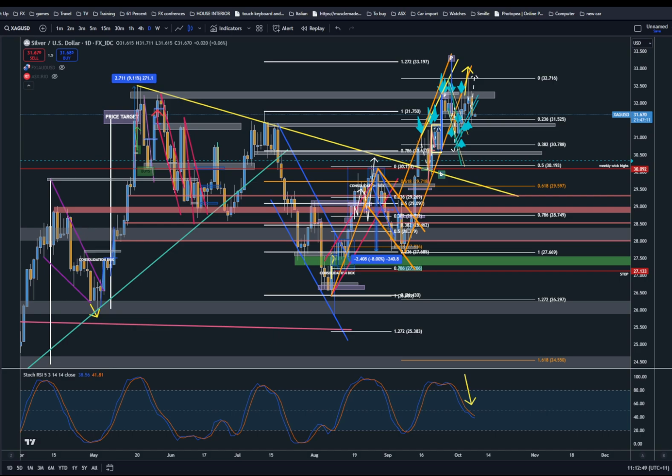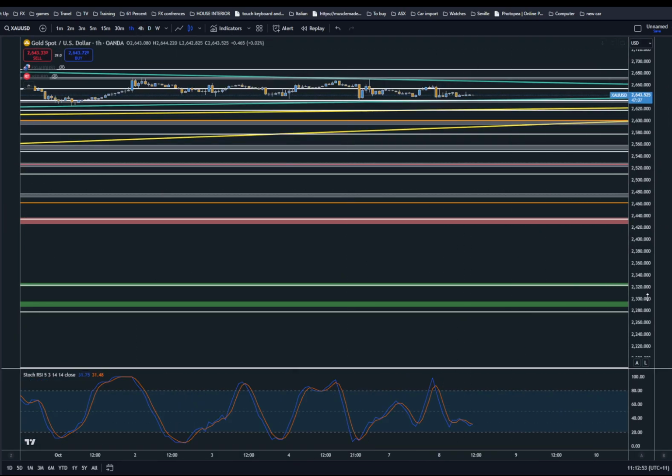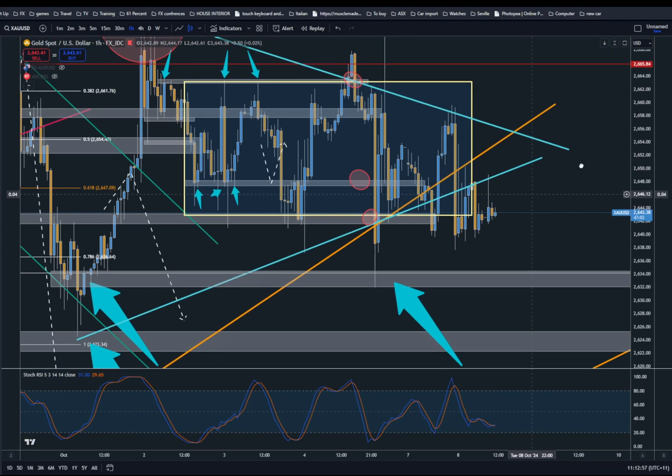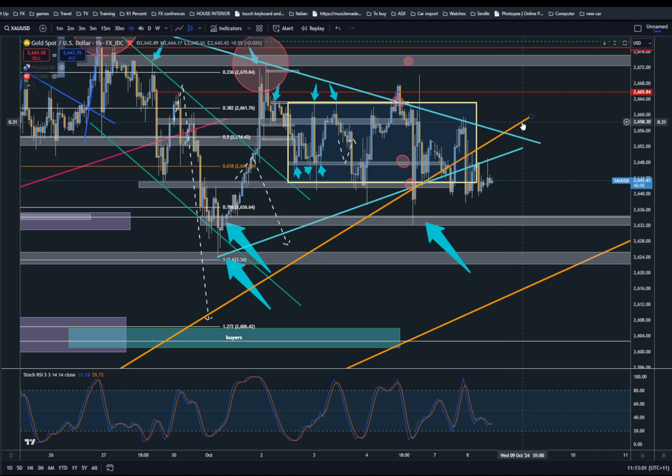Actually, sorry, let's just jump back on that for one second and say that's the big picture. In the short term, what are we looking at? Let's jump on the other chart actually. Look, it's not respecting anything really through here. Would have thought maybe this level, nah, didn't respect that.